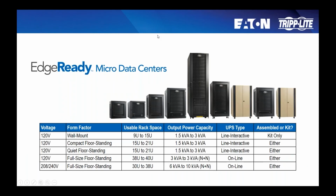And then I want to talk a little bit about our edge-ready micro data center. So this is something that has been here at Tripp Lite for probably a good year and a half. We're currently working with Eaton on getting some Eaton power put into our Tripp Lite racks to do kind of a hybrid edge-ready micro data center. But basically, what it is, it's a data center in a box. So it allows your customer to basically have one SKU, and they can pretty much have every piece of Tripp Lite equipment they can order off of one SKU instead of a la carte.